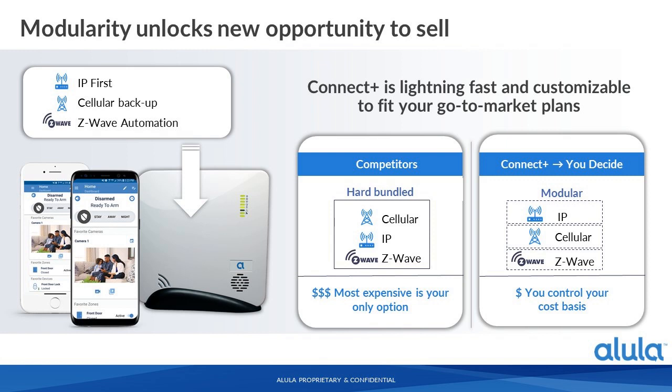Yeah, and the other side of that, Chris, is that you don't have to decide at the point of purchase, for the rest of the device's lifespan, what its capabilities are going to be. For example, you can install a Connect Plus panel that just has the cellular and IP, and then a year later, maybe that customer's neighborhood got some automated lights and an automated thermostat, and they say, why can't I have that? Well, you could say, yeah, let me just put this Z-Wave card in here, and we're instantly going to upgrade your system, and now you're going to have home automation too. With a lot of panels on the market, what you buy is what you get, and you can't change it afterwards, right? Exactly. Great point.